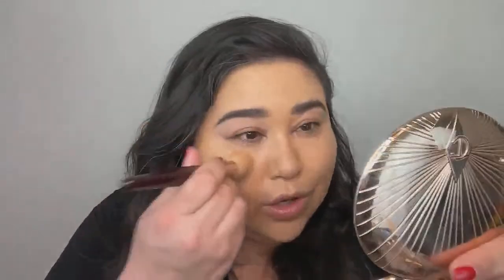Is there a way to get matched before buying? You could, if you go into a Charlotte Tilbury counter, if you have one in your area, that's probably the best way. You could always buy and return or exchange if you need to as well. Okay, so my foundation's on.